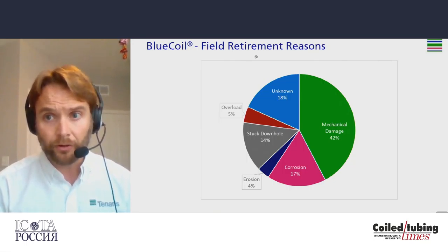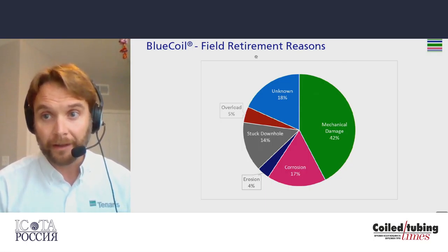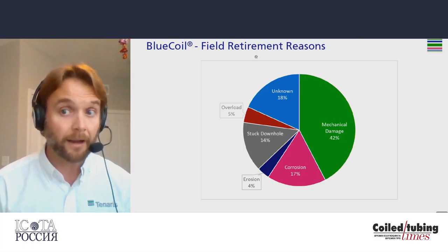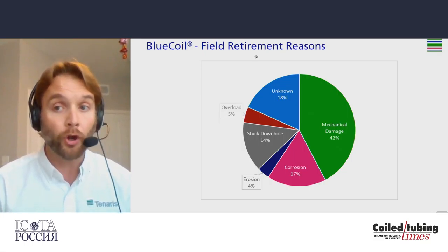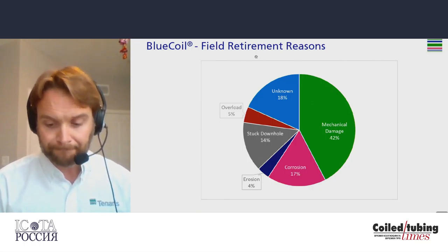4% of them have some sort of erosion problem. And the big 18% that you see there that is unknown is, unfortunately, because not always do the customers tell us exactly what happened with the strings. So there is 18% of strings that we really don't know why the customer retired, because we didn't get any information about it.